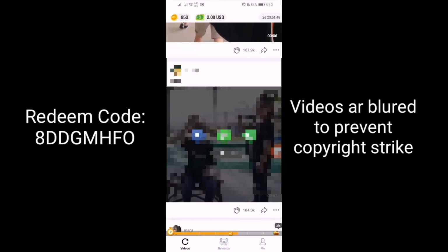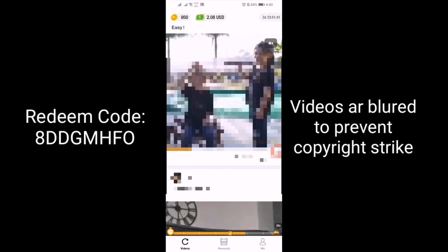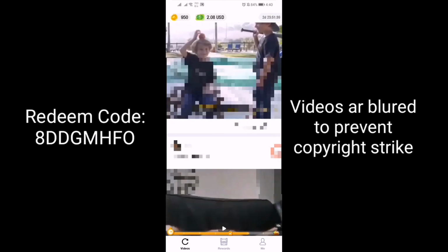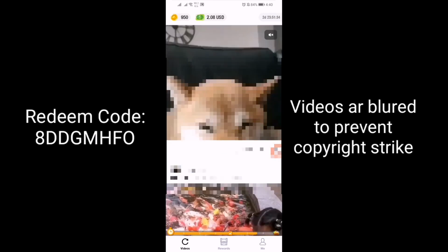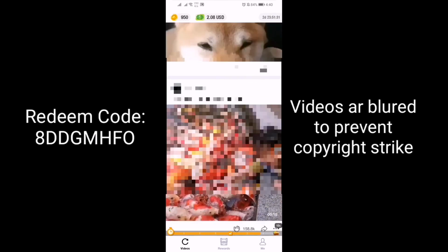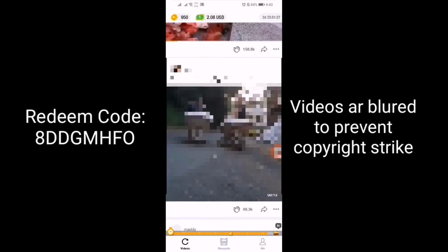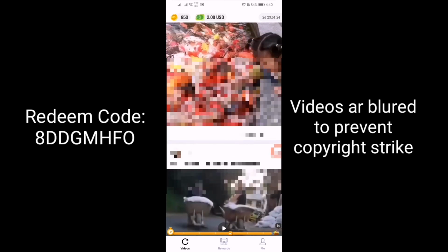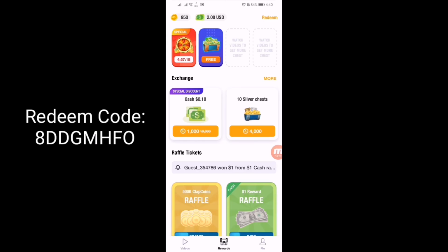So here you can see we got a chest. After that, after 17 seconds we will get another chest. So let me show. We need 5 seconds more. 3, 2 and 1. You can see we got another chest. So you can see we got a gold chest and a silver.